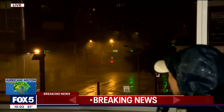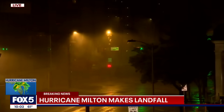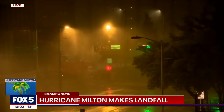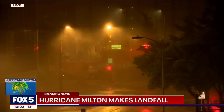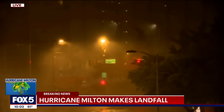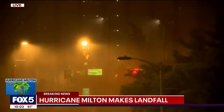You put it best. We are in the thick of it right now since Milton has made landfall. I'm undercover, so I'm going to step out of the frame so our photographer can give you a better look at downtown Tampa. You can see the rain is coming down. We have really powerful winds. We've had some really strong gusts over the last hour. This is one of the areas that is under the mandatory evacuation, and fortunately, we have not seen any drivers on this road over the last few hours.